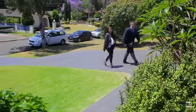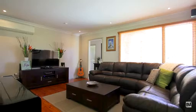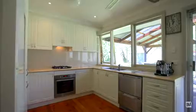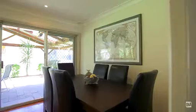The traditional aspects of this home are obvious when you walk through the front doors and are greeted by a large formal lounge accentuated by beautiful polished timber floorboards. This flows onto a modern gourmet kitchen with brand new appliances and an adjoining meals area.